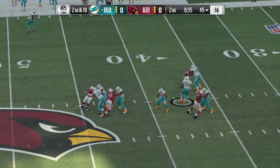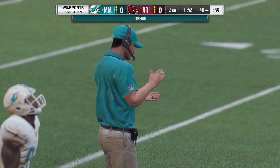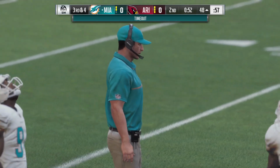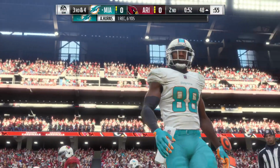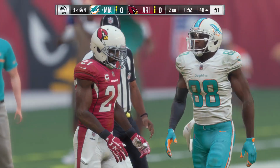Second down, looking to throw. Fitzpatrick. It's caught right side. It turns. Now hold everything here. We're going to get a timeout by the offense as they get the stoppage with a little over 50 seconds to go in the first half.